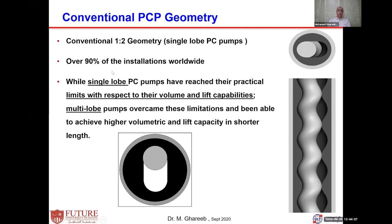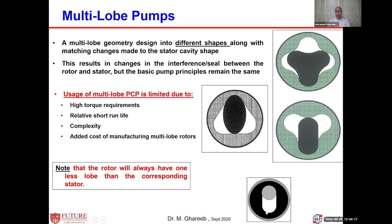Manufacturing what we call a multi-loop pump. Look, the one we just showed you is a single loop pump, circular here and elliptical here. What if you start to have a multi-loop pump, where you increase the size of the cavity, at least twice or more than twice the cavity here? But remember, when you increase that, for sure there is a limitation.